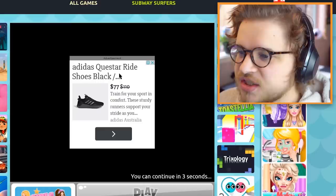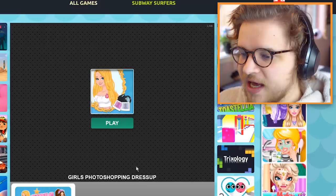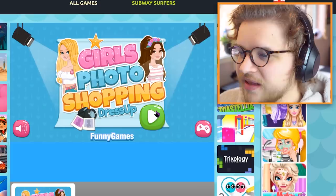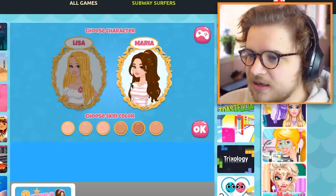So first you get presented with an ad, and then you can continue in 1 second. You click play, and now you click play again. And now you get another ad that you need to wait supposedly 2 seconds, but then there's this other, so we can skip. Now it loads. Now we click play again, and then we click play again. That is the process for starting up any one of these games. It is ridiculous. Do I want to be Lisa or Maria? Lisa or Maria? Let's go Maria.